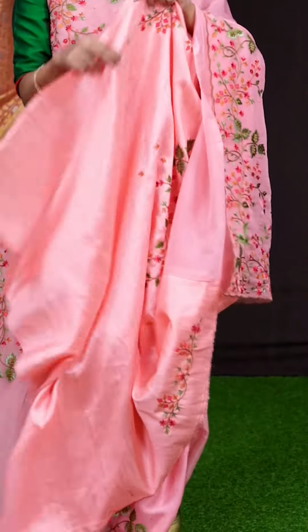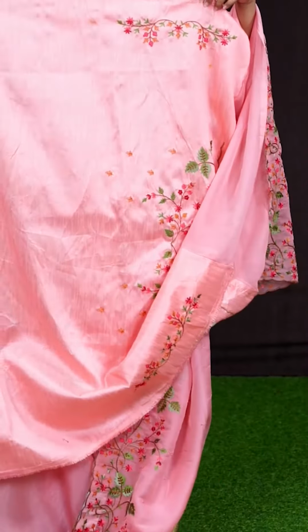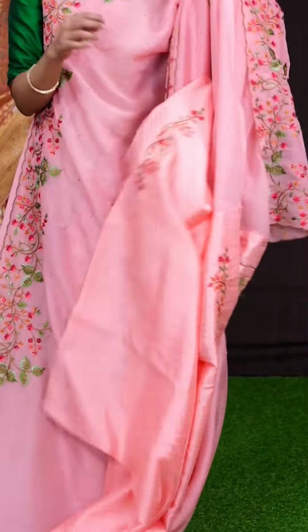Also, the saree has got this beautiful pink color designer work blouse. So the item code of this beautiful saree is WL0829 and the viewer's price is only 4,095.